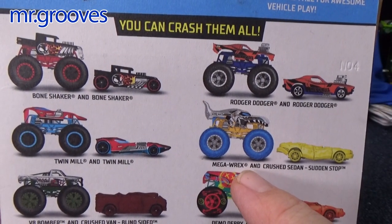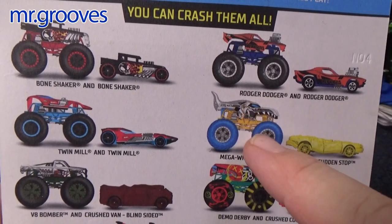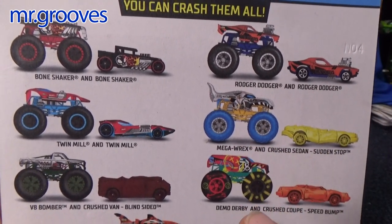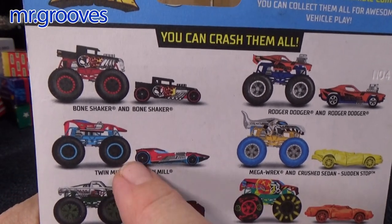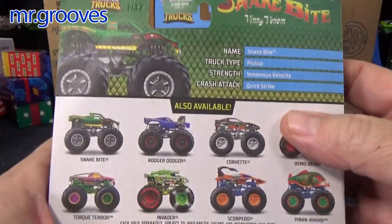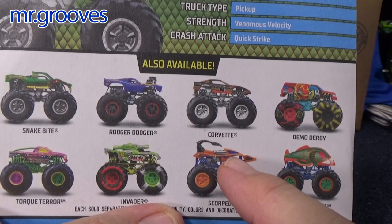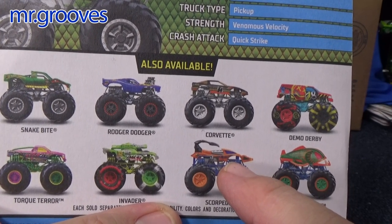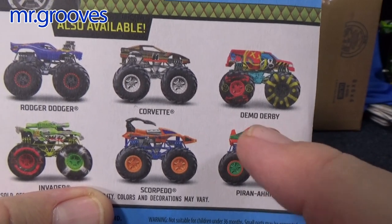Here, okay, so this is Mega Rex. They had this when it was in the Monster Jam line, right? Mattel made that. Here's an SUV, Demo Derby. Regular truck, Twin Mill. Let me see the back of Snakebite real quick, just to see if there's another fantasy car. Oh yeah, see Scorpedo. So they kind of put the driver in the front, but look, it's wide open. This one here, Piranha. Yeah, driver could be in there.